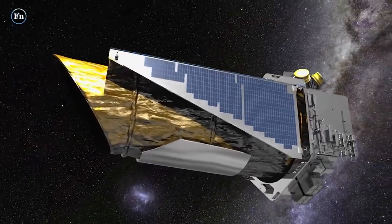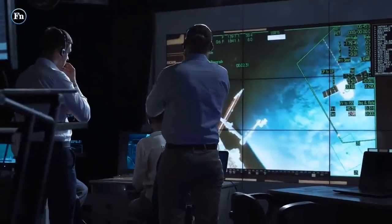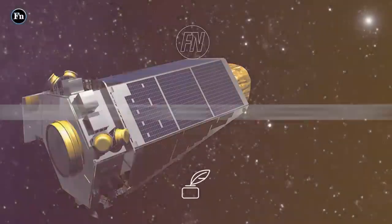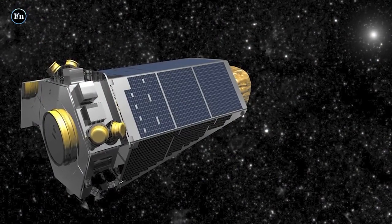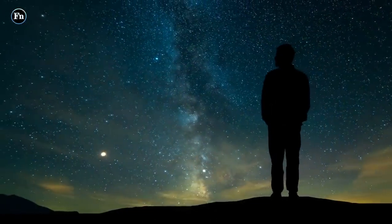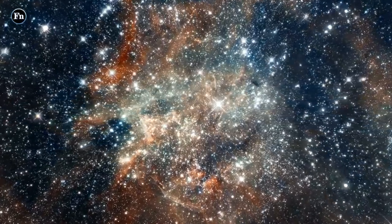This data would constantly be sent back to Earth, where NASA would analyze it to determine if any exoplanets had passed by the star. What's the mission? The Kepler Space Telescope had one seemingly simple goal: to go where no man has gone before and seek out new worlds similar to our own.